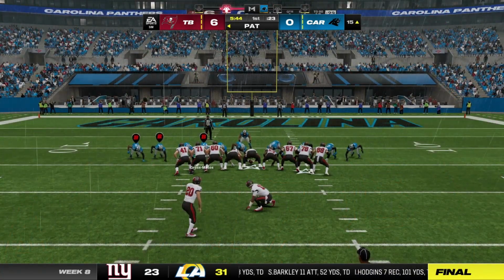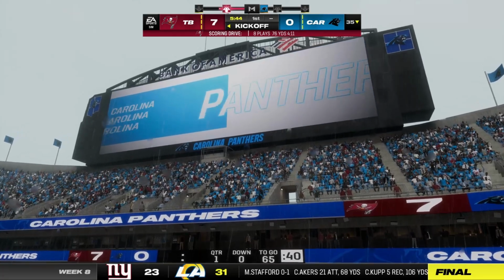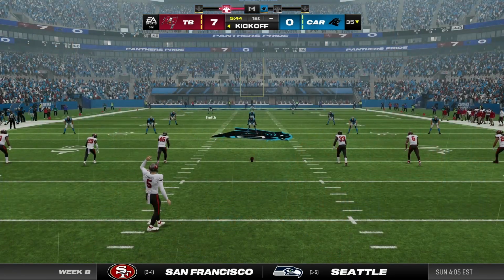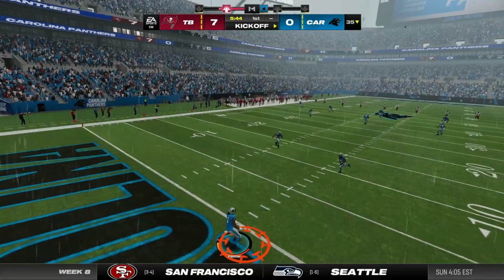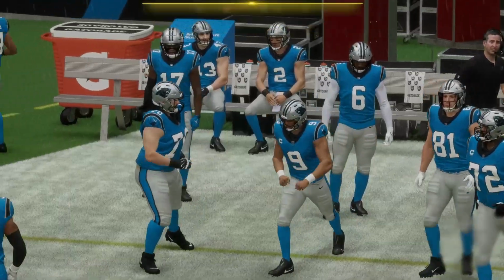Here's the extra point by Pierce. Kick is up and down the middle. It is now a 7-0 lead as Tampa Bay scores on their opening drive. Carolina's defense looked a little shaky there as Hamler will take this in his end zone for a touchback. And the ball will come out to the 25.